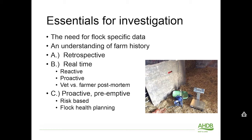The second option is that we do it in the thick of the moment. Sometimes that's reactive, so we've had a real issue with lamb mortality and we need to investigate it now and react to that. Or the other option is a real-time but proactive investigation. Whether that's farmers doing post-mortems on neonatal lambs, or farmers once a week, once a fortnight, dropping in a bag of lambs to their vet and getting them post-mortemed, this trickle accumulation of data throughout lambing is going to enable subtle changes in practice, which might influence lamb mortality there and then, and it's going to build up this cross-lambing picture of what's actually happening.